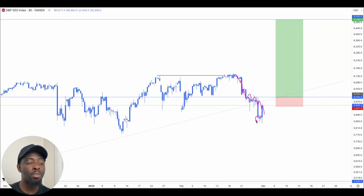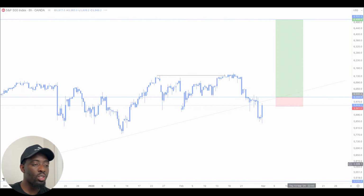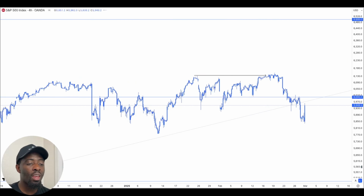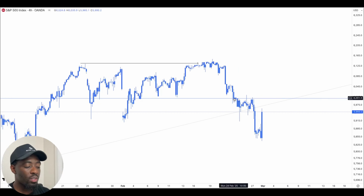So trying to buy from an area like this or trying to buy from an area like this is very dangerous, because price can just get to this trend line and you see price selling to the downside. So it's always difficult for you to take buys once you see the sellers coming in aggressively. What you can do is just move down to lower time frames and see. You want to see the inability. This is something I was looking at.